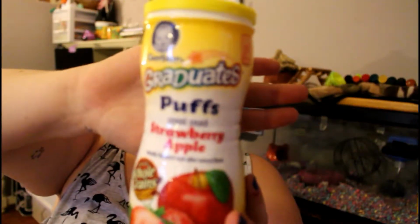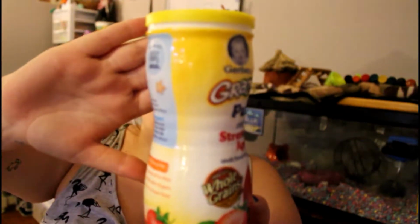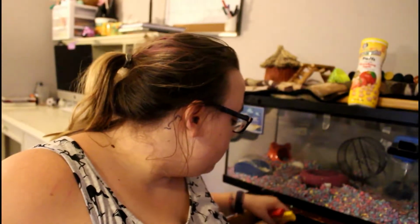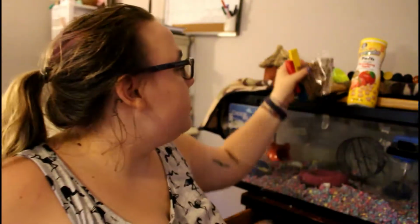She loves these so much. I don't give it to her very much. Even if it only has 1 gram of sugar, I only give her like one or two. And my cat is staring at me like, oh, is that for me? No, it's not.